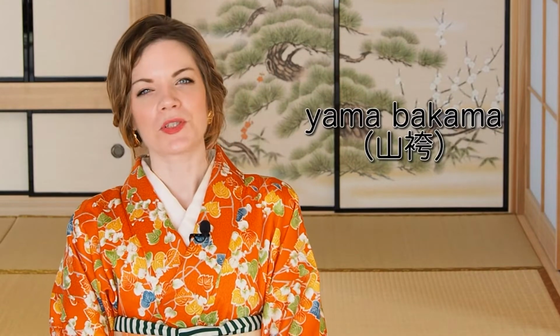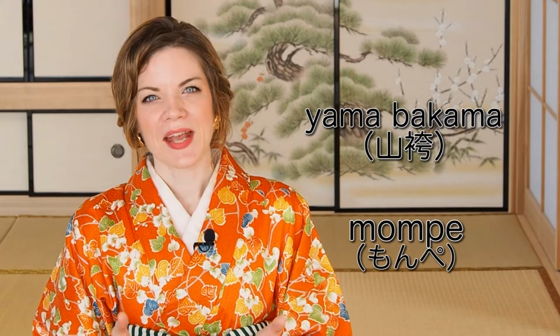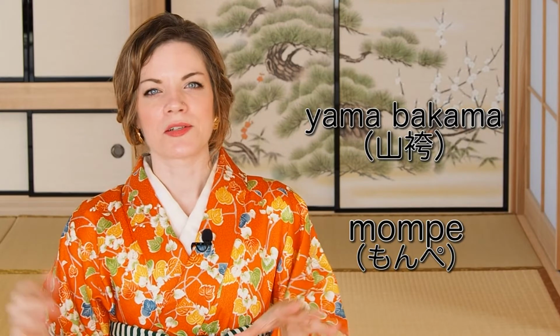A very popular hakama among the working class, especially for farmers, is the so-called yamabakama, or we also know this as mompe. And it's said to have started in northeast Japan and spread over the whole of Japan before and during the Second World War. At that time, it was the most common garment for women, and this was because they had to work and they had to rebuild a country.